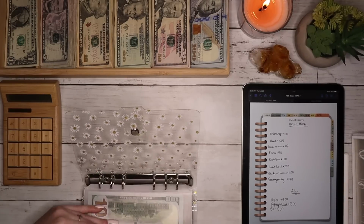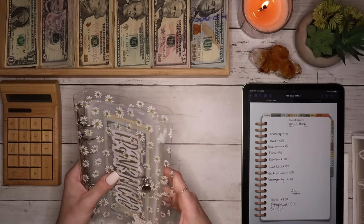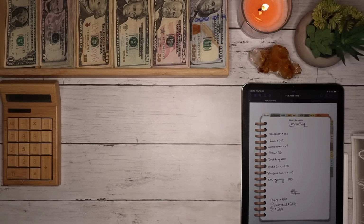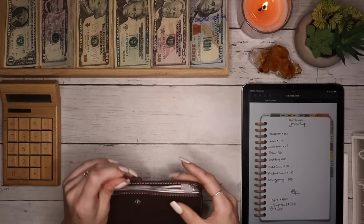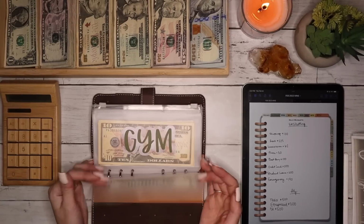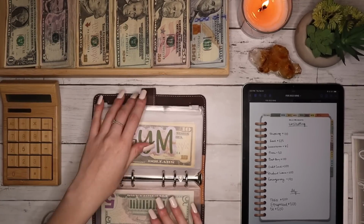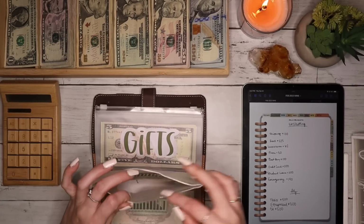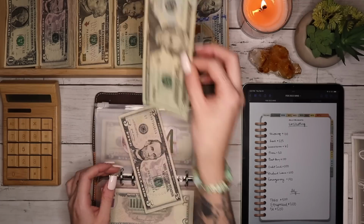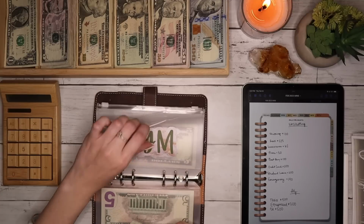And Auntie just has 100 in there. So that is our high priority sinking funds, all condensed. All right, and lastly, I don't know if there's anything to condense in our low priority sinking funds, but we're gonna look. Travel has 5. We can condense gym a little bit, I think. We have 10.25, so we'll just grab a 20.